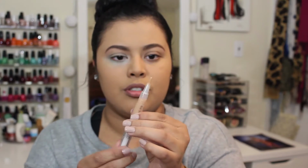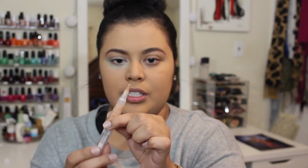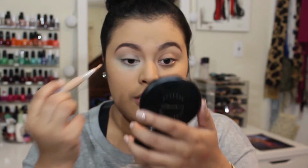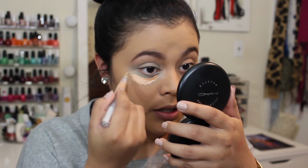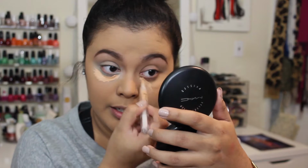It's just a pen you just squeeze, and then the product comes out. As you can tell, I've been sitting here squeezing it forever, and that's why it's like gunky, but you can kind of tell it's just coming out. And I'm just going to place this directly under the eye with this brush. God, that's a lot. Okay, well, it is creamy, and this is a lot, so I'm going to place it on the other side as well now.